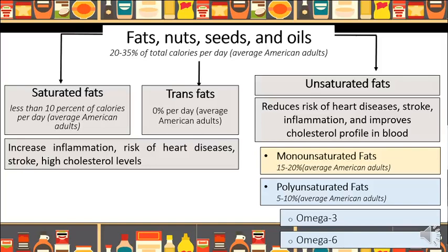And so saturated fats are fats that are going to stay solid at room temperature and even at refrigerated temperature. You are not supposed to have more than 10% of those fats from your total calories, and this recommendation is for adults and not for children.